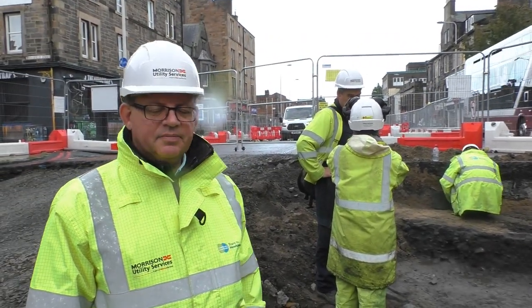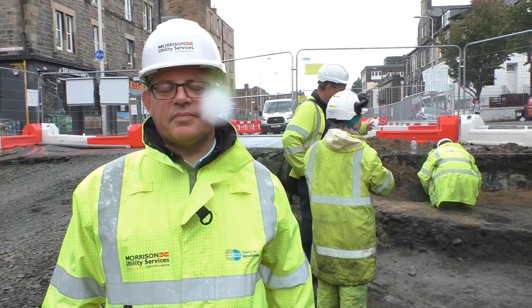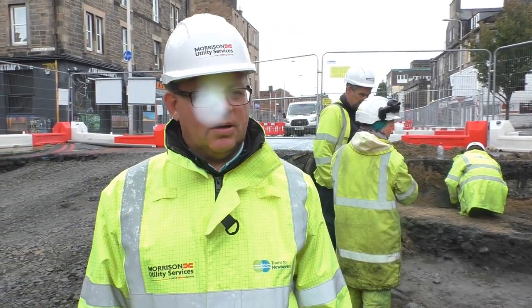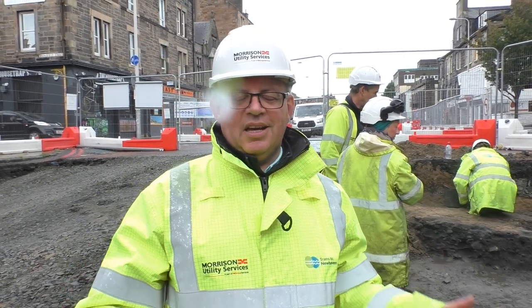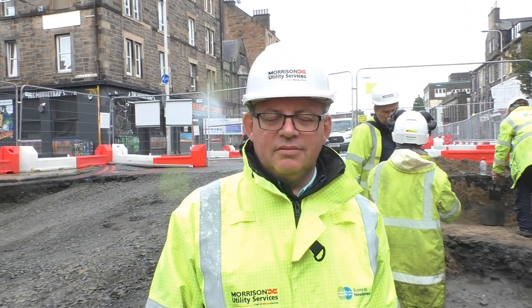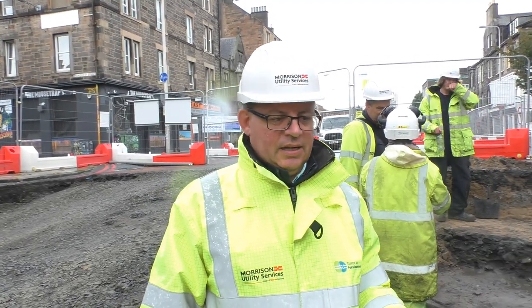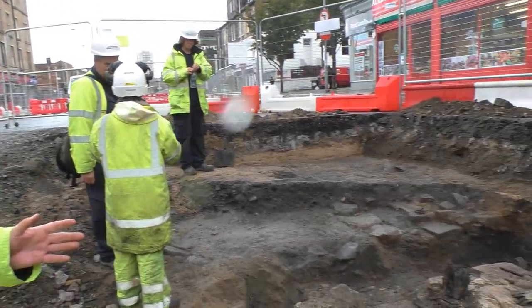So, John, we've actually moved away from Constitution Street now. So, where are we now and what have we got? Well, we're just down, you can see overhead, from Springfield Street and Leith Walk. And I should say, the archaeology is not all about the burial ground at Constitution Street. What we seem to have is the base of a stone structure.